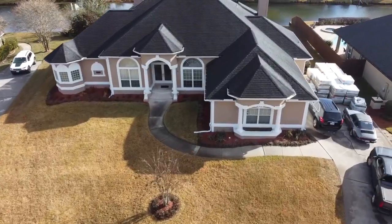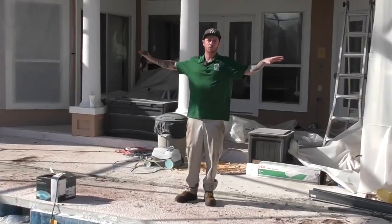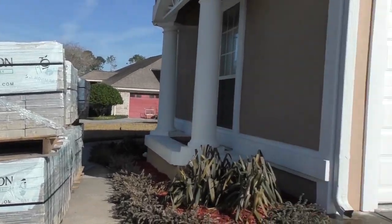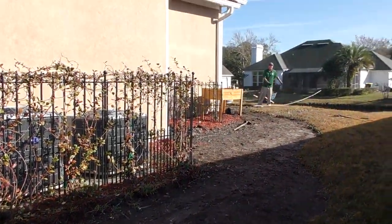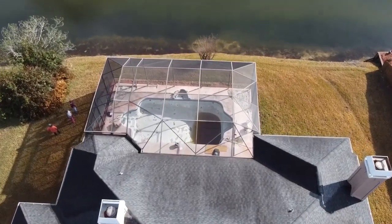This giant project we got going on today. This is a 5-week project, a little bit something different. Whole brand new remodel in the backyard. We have paver pads on both sides, the left and the right. More of a seating pad on the right side. It's a little complicated project. We're doing the whole entire pool deck here.